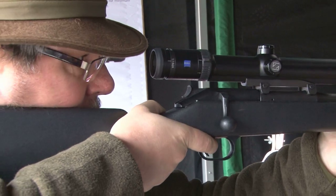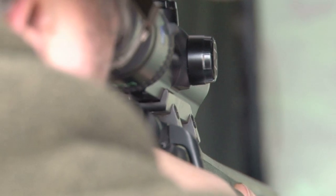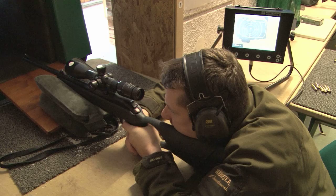There's also an opportunity for us to carry out a comparison test, and Pete thinks Zeiss's latest Victory HT red dot sight has the march on the Leica. Oh, there's no comparison at all. Clearly the clarity of the Zeiss and the red dot there, it guides the eye straight into what you're actually shooting at. There's just no comparison whatsoever. Zeiss won hands down.